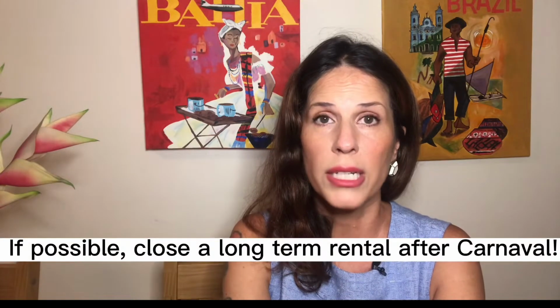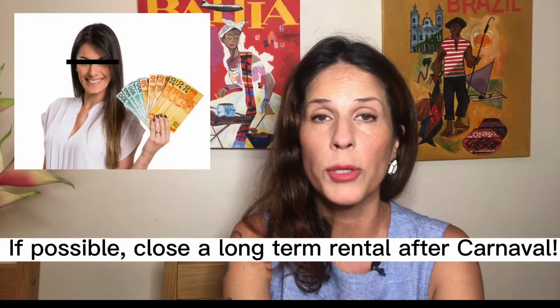Another thing that's important to know is if you are going to do a long-term rental, it's best to do this after Carnival, because a lot of people want to keep their apartments available so they can rent for a lot of money during Carnival. And then afterwards, it's easy peasy, breezy, sleazy.